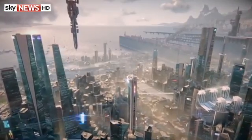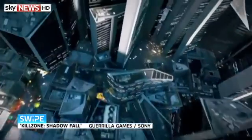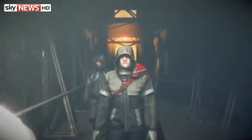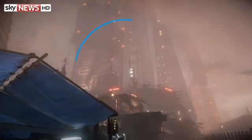A gamer in the US is suing Sony for £3 million over the graphics in a PlayStation 4 shoot-'em-up. Douglas Lador says the firm's been deceptive with Killzone Shadowfall because it doesn't run in the advertised HD 1080p when in multiplayer mode.